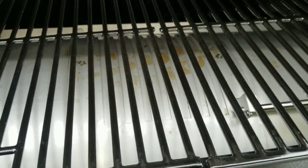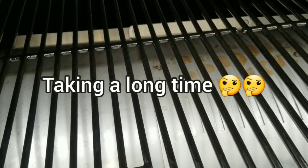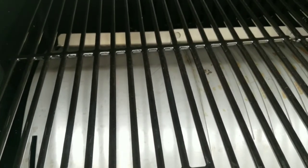I can definitely smell that it's on. I'm gonna cut the video and see how long it takes to light up. When I get actual smoke, I'll resume the video.